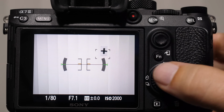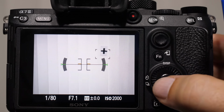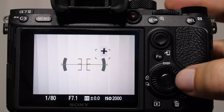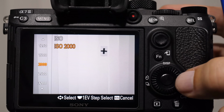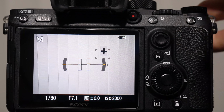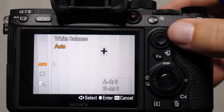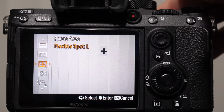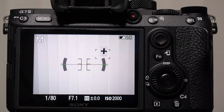I love the secondary control here on the back. We have a rotating wheel. It's a directional pad. Also enter. To change ISO, we're looking at 1.5 button presses really. Once to turn it on and then to rotate it. The secondary controls are almost all 2 button presses. White balance. We got our focusing clusters. We have our focusing modes, and that's about right. I mean, for physical controls, it's pretty good.